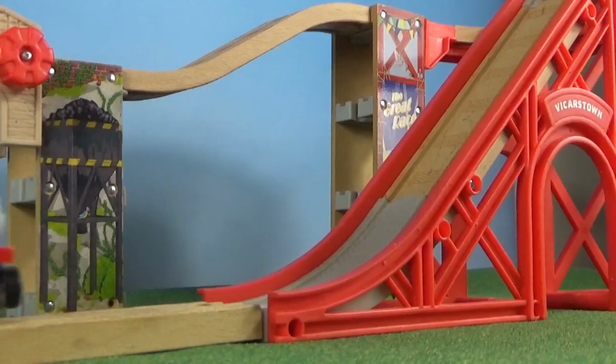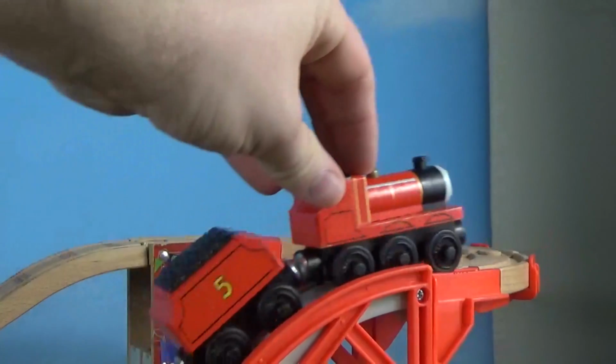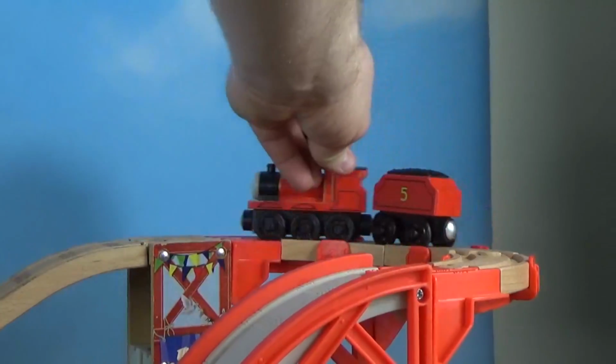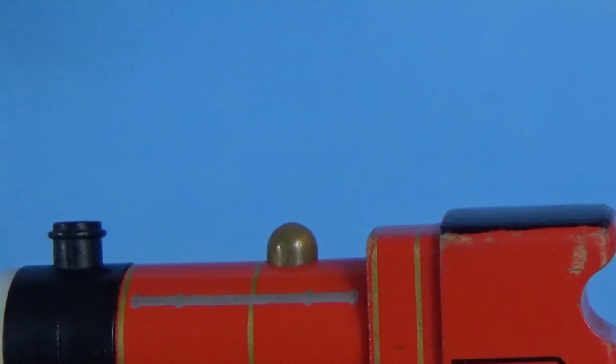James first puffs up the extremely steep slope. He climbs up to the top, goes around a smaller curve, and gets a lovely view of the whole island until going down.